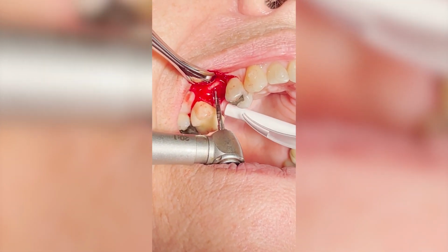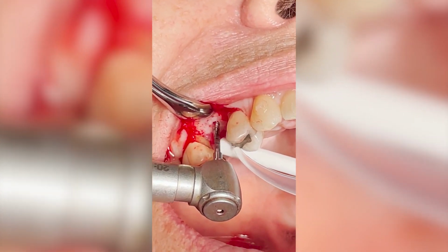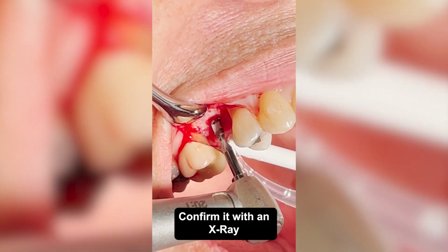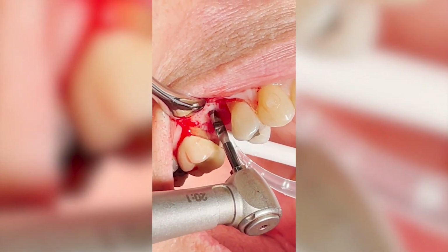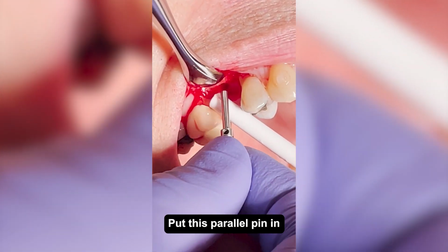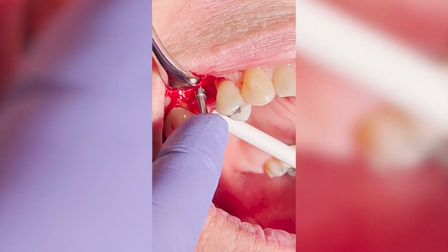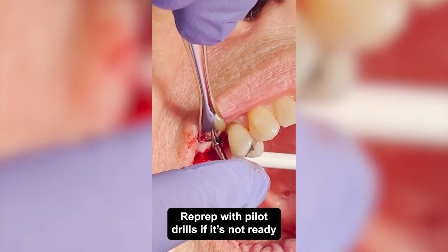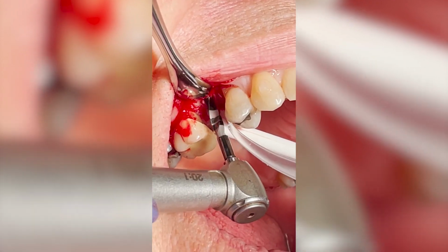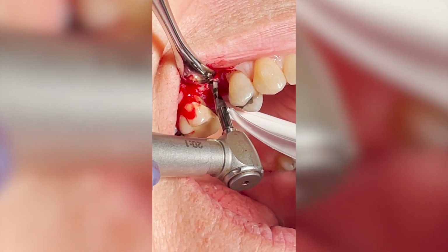Moving on to this little pilot drill here, and I have my assistant irrigating for me. I'm just basically taking all the drills to depth. You do want to make sure that you confirm it with an X-ray though. So I'm going to put this parallel pin in. And if that looks like I'm on the right track, then you keep going, but otherwise wait and re-prep with the pilot drills. So now I'm just going to finish this guy up with the bigger implant drills, and that's it.